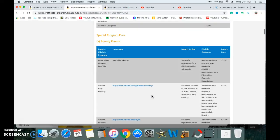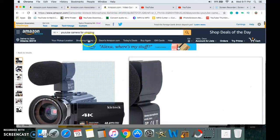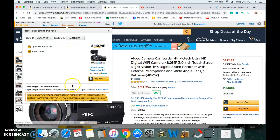And you can create a blog and have images up. Like, let me show you, for example. If you have a blog on WordPress, right here where you see the HTML code, you copy this code and you place it at the end of your blog, whatever you're talking about, and people can go and shop directly on Amazon and you receive a commission for anything they buy.